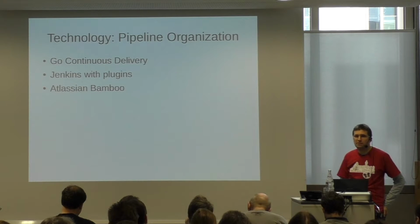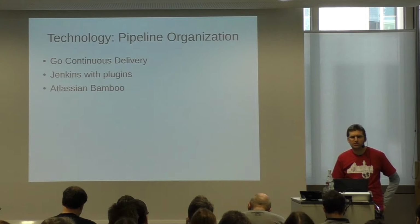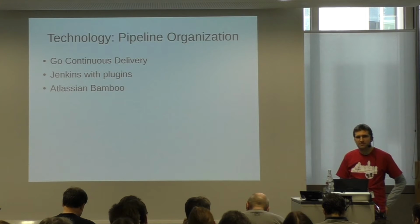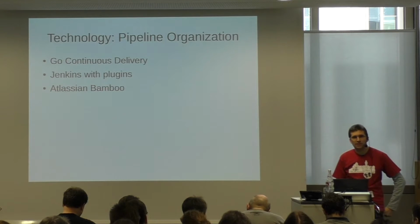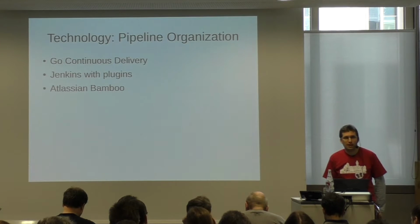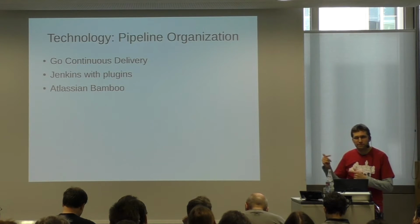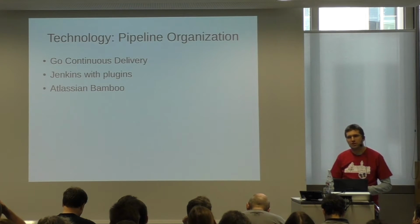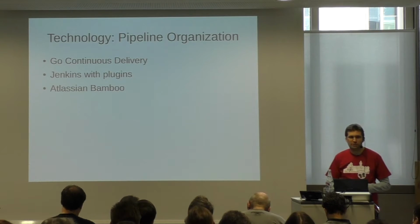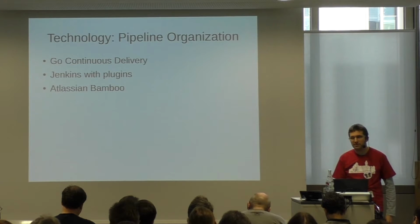Other people tend to use continuous integration tools because they already have the infrastructure for pulling from a source code repository, running the build and the test, and then deployment and more testing is just more stages after that. So if you already have a Jenkins running, you can use, for example, the promoted build plugin to manually promote a build for installation in a production environment. And there's also Atlassian Bamboo, of which I've heard good things, but which I haven't actually tried myself.